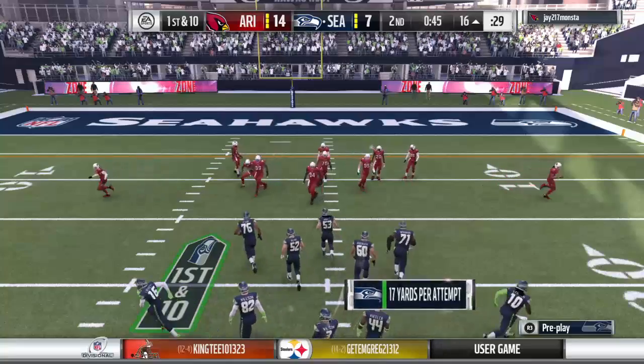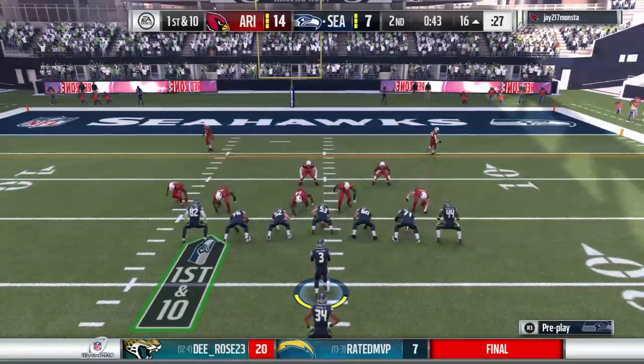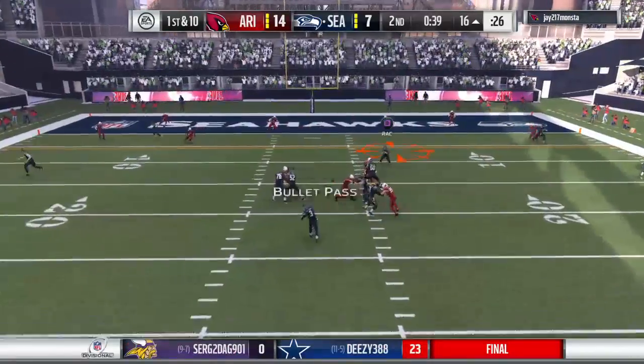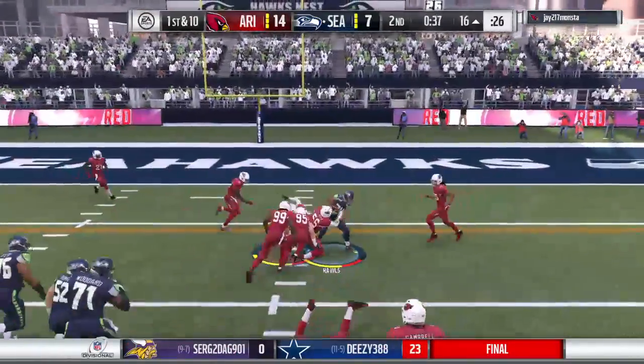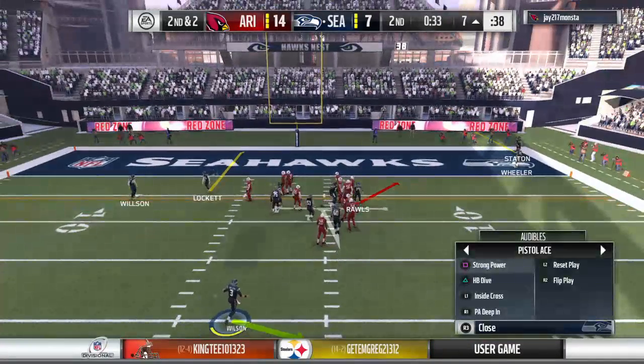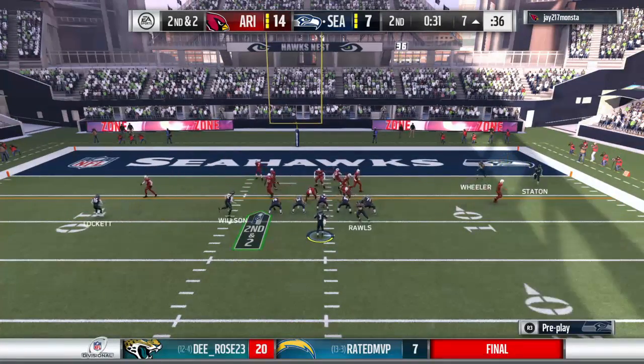And the 8th play on this drive coming up. They'll come out in the pistol. Wilson drops it underneath for Rawls. And here he'll get it down to the 7. It'll be a gain of 8 yards, and it'll make it second down.